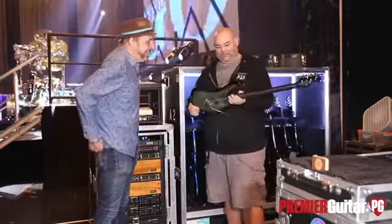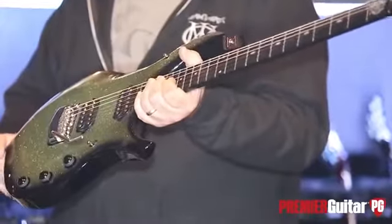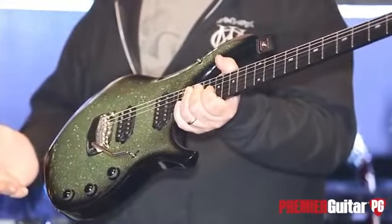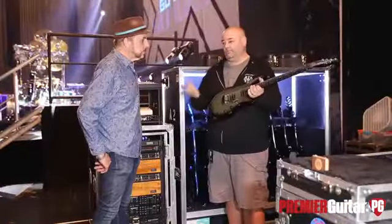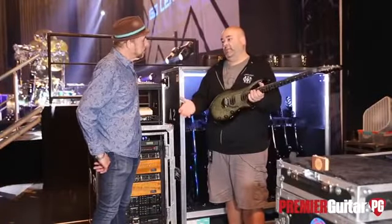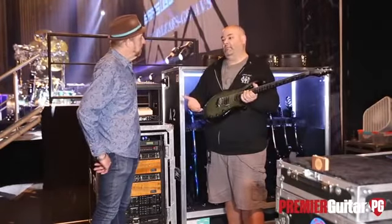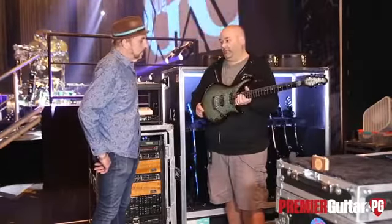Yeah, very sparkly. This is new for 2019. This was a limited edition that Music Man did for their dealers. They have a thing called the Premier Dealer Network, and so they'll make limited guitars, and the dealers place their orders, and that's all that's made. So if they get an order for 5 of these guitars, that's all that they're ever going to make. Huh, so this was one of the ones on display at NAMM.